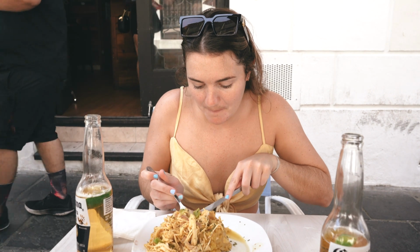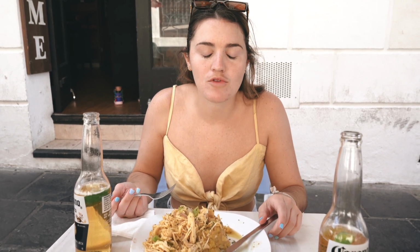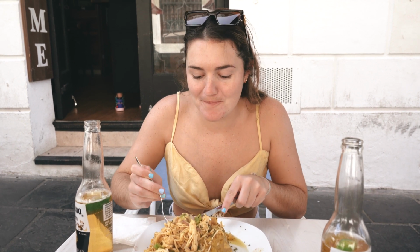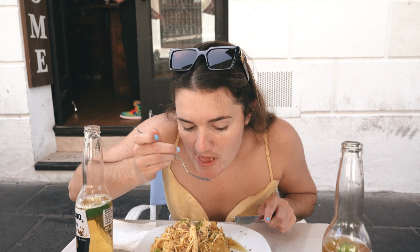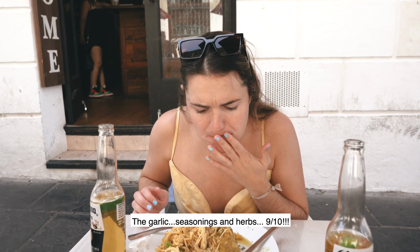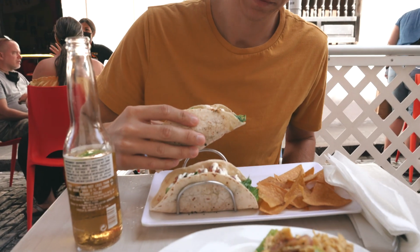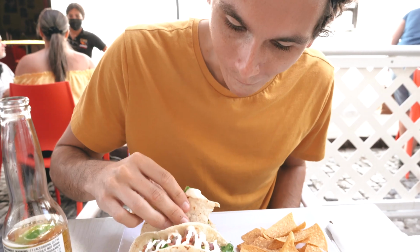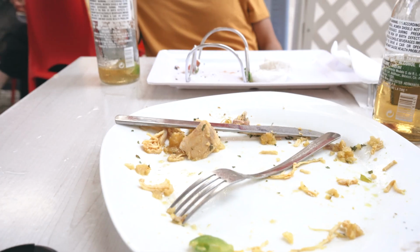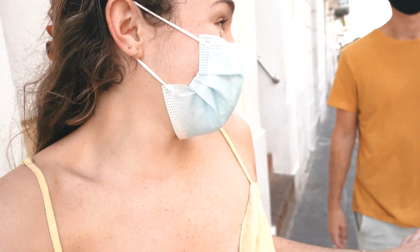Chicken and the onion. Oh my god. Let me get a bigger bite. Really make sure it's that good. Garlic. 9 out of 10. 9 out of 10. Seth's turn. Yeah. Yum. We absolutely destroyed it.